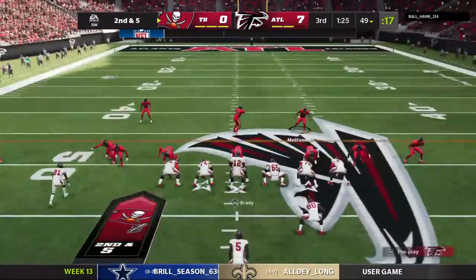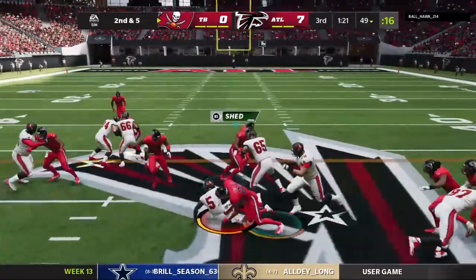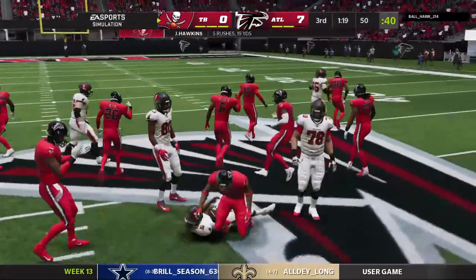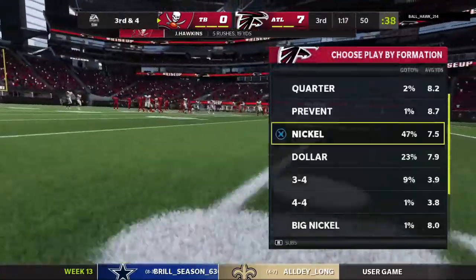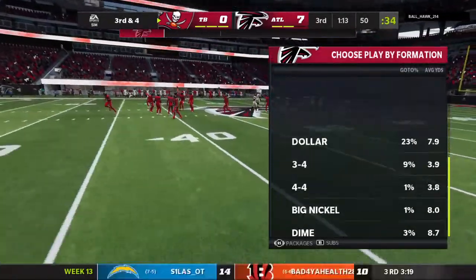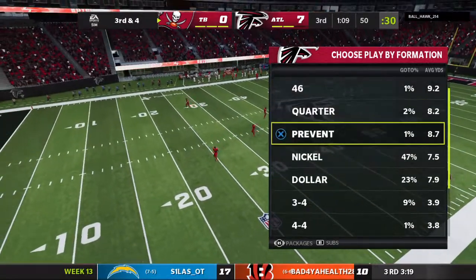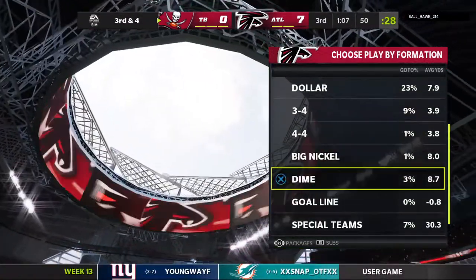On 2nd down, it's Hawkins. Takes to midfield, but no further. Just a yard there. He's definitely tough to get down. We just saw it right there. But how about what we did see? Pursuit, wrap up, and then the big finish with the tackle.